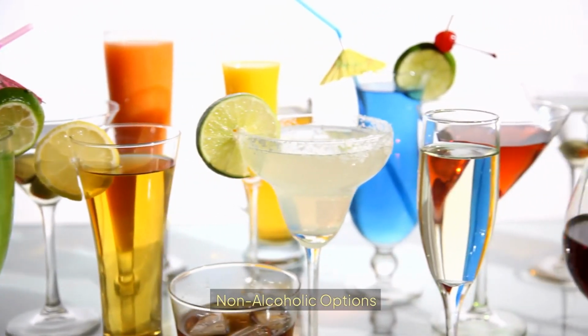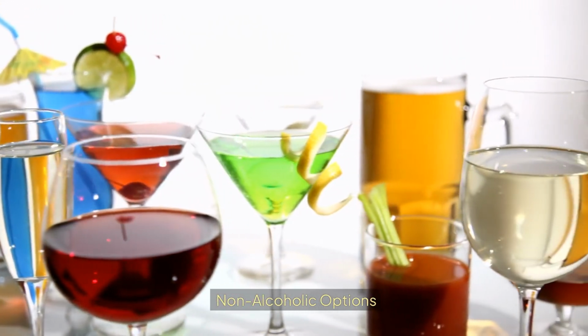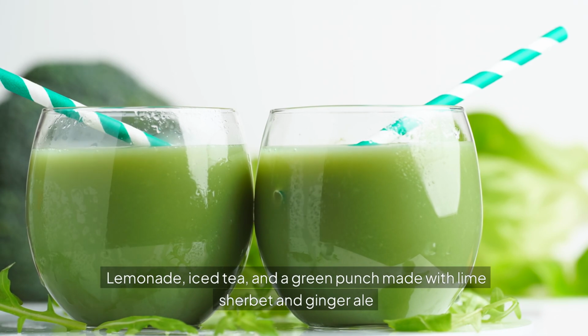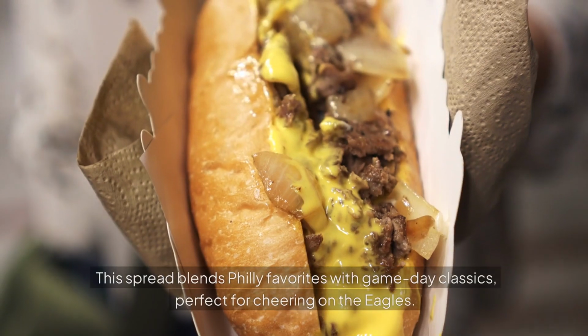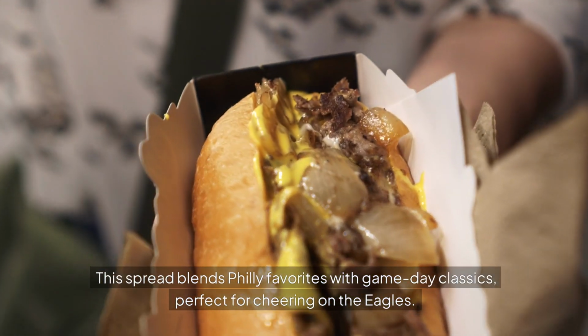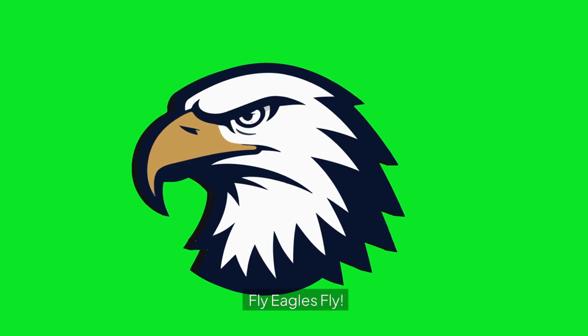Non-alcoholic option. Lemonade, iced tea, and a green punch made with lime sherbet and ginger ale. This spread blends Philly favorites with game day classics, perfect for cheering on the Eagles. Fly, Eagles, fly!